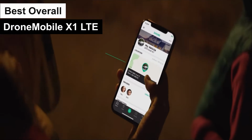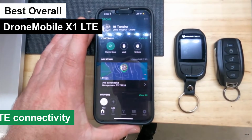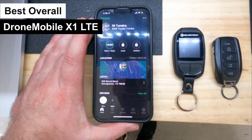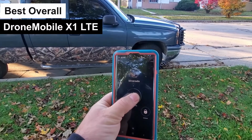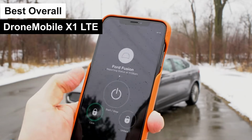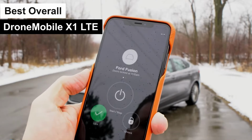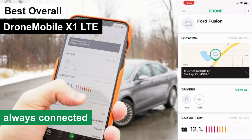The DroneMobile X1 LTE stands out with its LTE connectivity, providing reliable coverage in the US, Canada, and Mexico. This means you can control and track your car from virtually anywhere. The system enables remote start, keyless entry, and more, all from your smartphone. The unlimited range over LTE with 3G fallback ensures you're always connected to your vehicle.